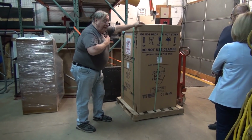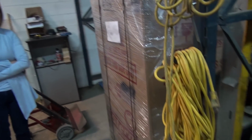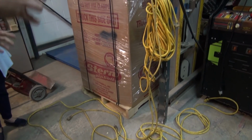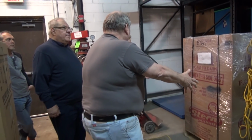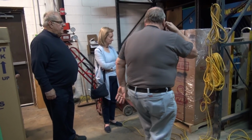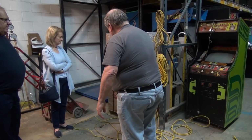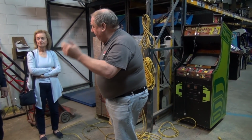Now we prefer that. This is the Elvis, we're shipping to Tennessee. See what we did is we cut the bottom of the box off so we can slide the box on top and reuse the Stern boxes. That's a lot way easier. The box isn't damaged or open, and we actually prefer the Jersey Jack system.